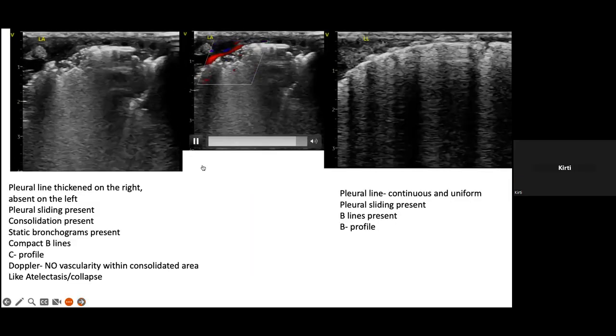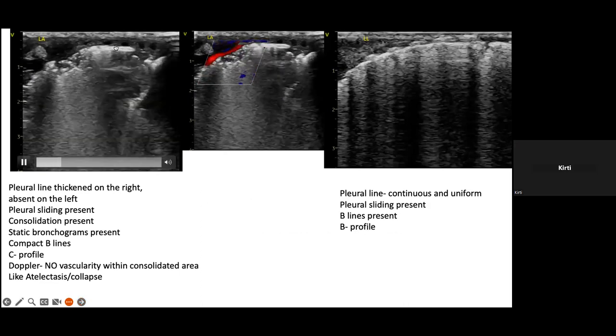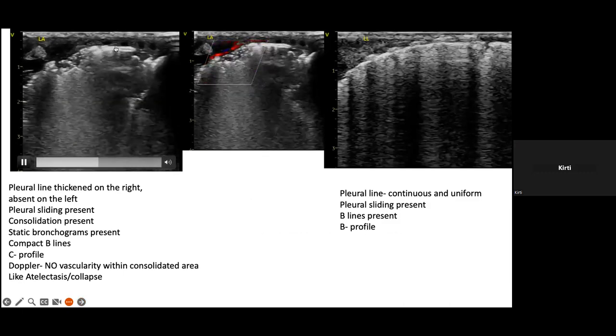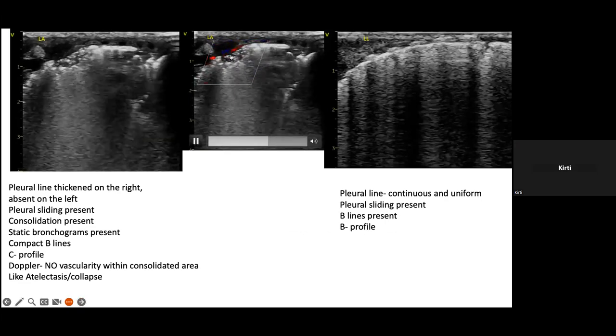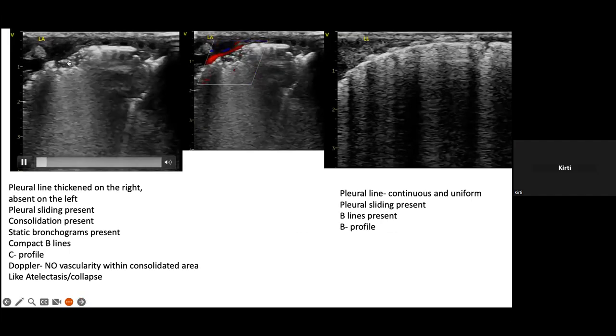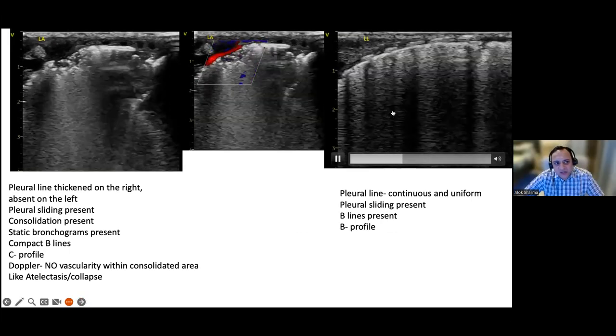Yeah. And on the left side, there is, again, thickened pleural line on the right side, absent on the left side, with pleural sliding present, consolidation, compact B lines. Again, there is no vascularity within the area here. Yep. And I thought it was likely atelectasis or collapse. Yeah. And the pleural line is not seen at all.